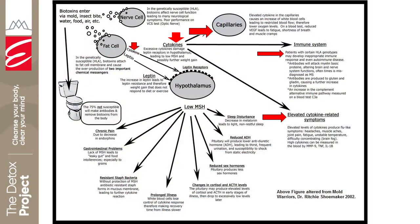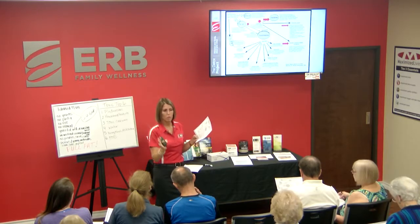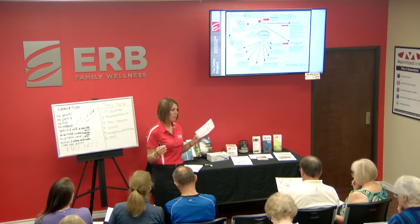The bottom right says that if we have had toxicity for a long period of time, the body releases what's called cytokines, and you can have elevated cytokine-related symptoms, like ongoing flu-like symptoms. That could be things like headaches, muscle aches, joint pain, fatigue, unstable temperature, difficulty concentrating, or what we call brain fog, just generally brain fog, okay? That's why we have to go through that process and make sure we can detox, make sure we get this stuff out of the system, okay?